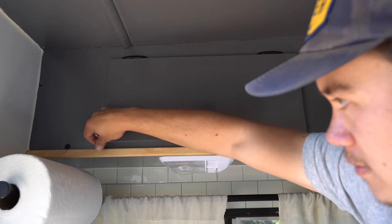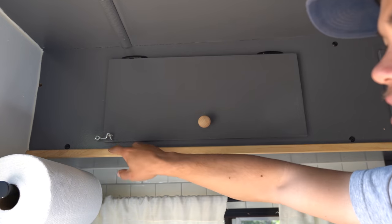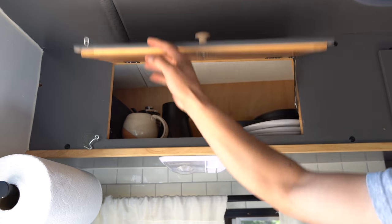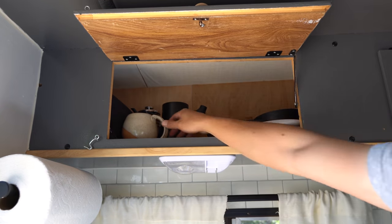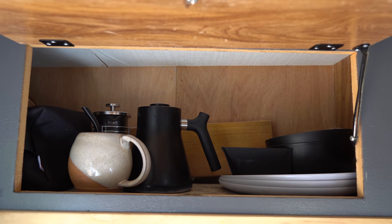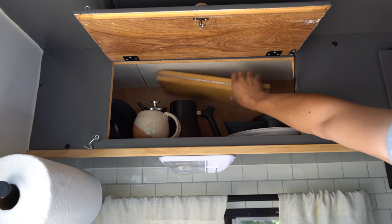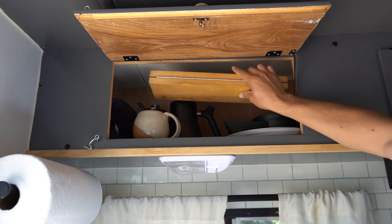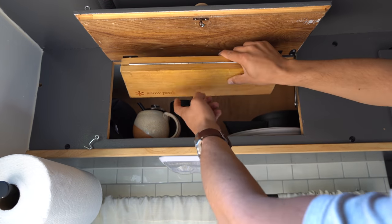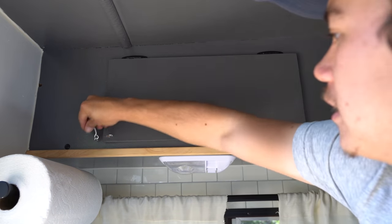That just goes to show sometimes the simplest solution is the best solution, because it's super cheap, super easy, and nothing has spilled out since. Over in this cabinet, I've got some plates, some bowls, kettle, mug, all my coffee stuff. Got this really nifty folding cutting board that has a knife inside. This is great because it helps save space. So that's what we've got going on up there.